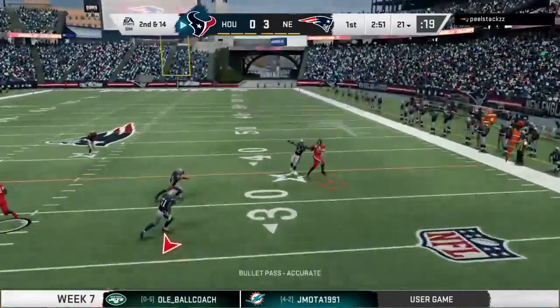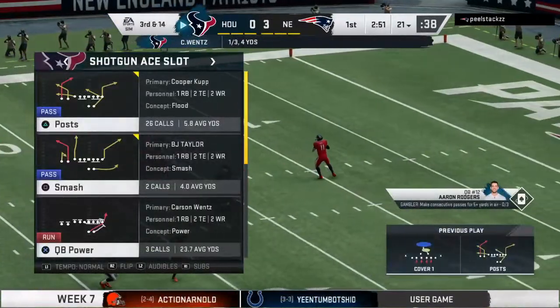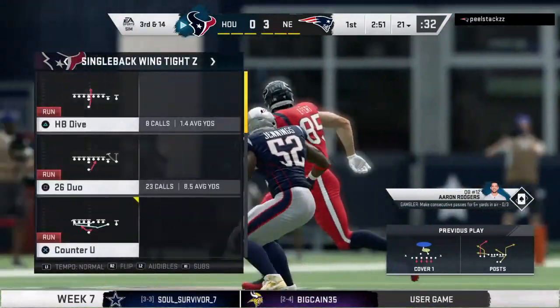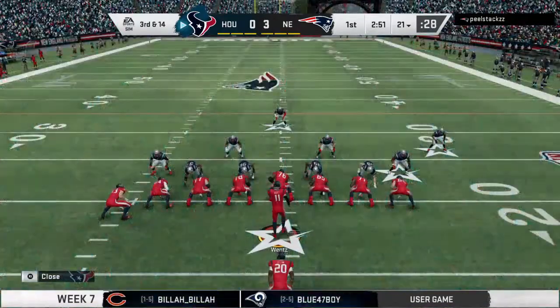Throwing on 2nd and 14. Wentz, and his throw is incomplete. His big tight end, Tyler Eifert, the intended receiver, and it's 3rd down. Let's give some credit to the defensive guys on that play. Able to bat that one away. Sure looked like they were trying to hit the corner route.